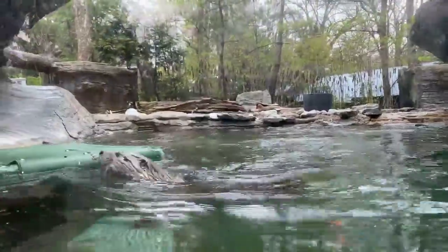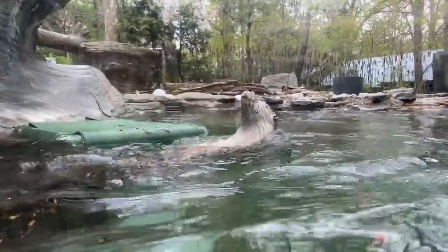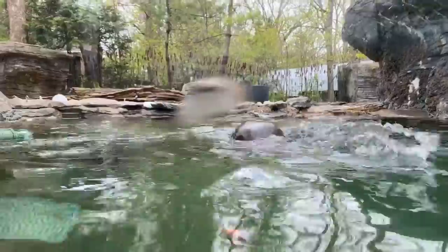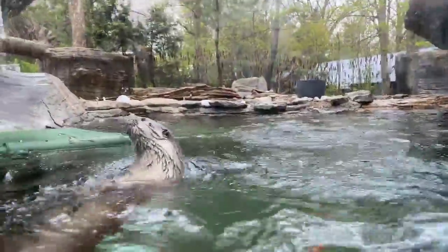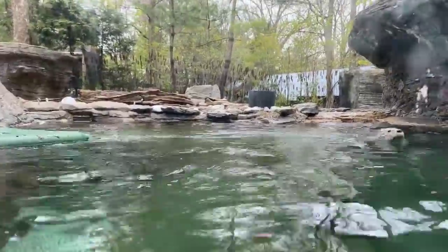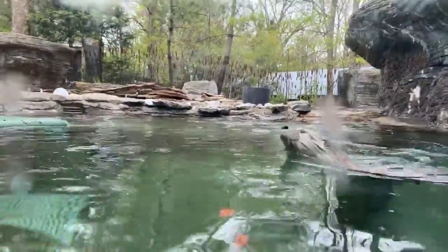These river otters are native to our area here in Ohio. They're native to a lot of North America. They used to be really common here, and then back in the 1800s they were hunted almost to extinction in this area because they've got really, really warm fur, and the fur trappers trapped them almost to extinction, like I said. And that's how they can stay warm in the water when they're swimming.